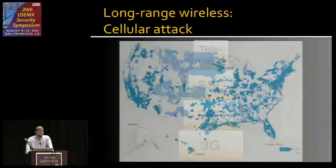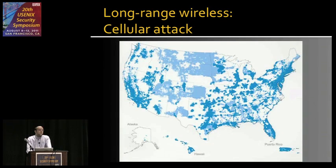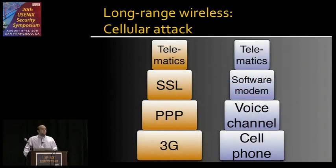But it turns out that for coverage reasons, they don't always use the 3G because, as you can see, it's not available everywhere. Instead, there's this second parallel communication stack that uses your standard CDMA or GSM, I'm not sure which, and then just treats it like it's an analog voice channel, on top of which they stick the standard software modem used in this space, which is a simple frequency shift keying software modem that produces some bits that the telematics code then uses.